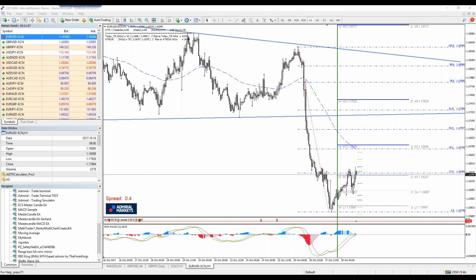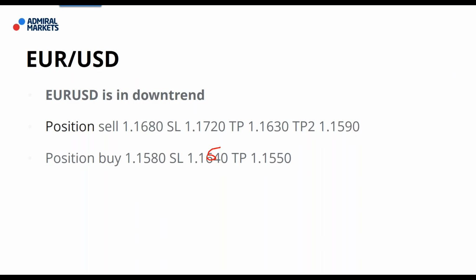So the original idea, yeah, stop losses, guys, this is a typo. Euro dollar buy 1580, stop 1540, TP 1650. Position buy 1580. Stop loss is 1540, so it's approximately a 40 pip stop loss. And the target is 1650. Okay, so this is the setup for euro dollar.